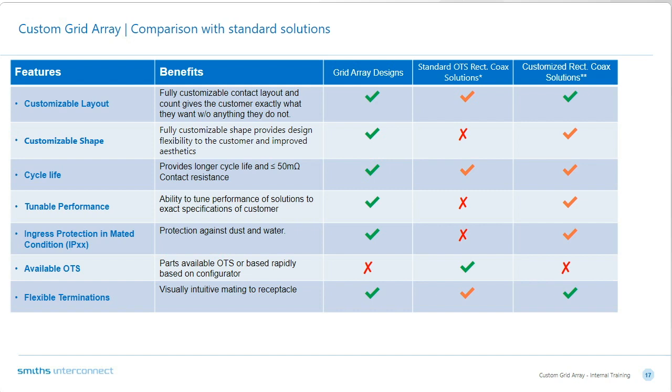And lastly, up is flexible terminations. Both GridArray and customized solutions offer a variety of termination solutions. Off the shelf, you may have some selection, but it's going to be limited.